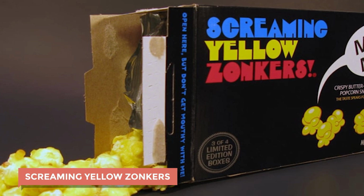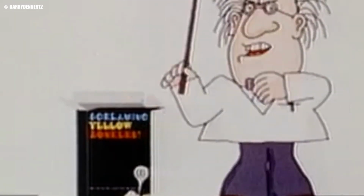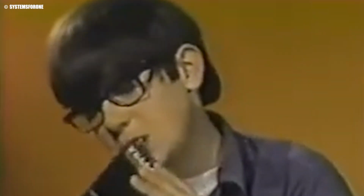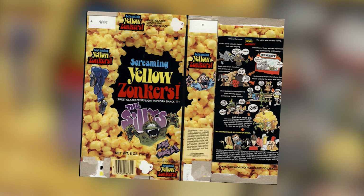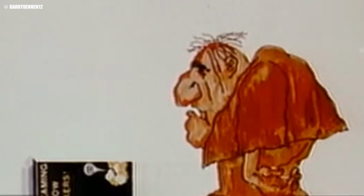Screaming Yellow Zonkers. Screaming Yellow Zonkers was not just a snack, they were an experience. I mean, just look at the name. Who even thinks of that? The name is ridiculous. It's loud, it's obnoxious, and it's an ideal name for a snack that is not just some ordinary popcorn operation. No way.